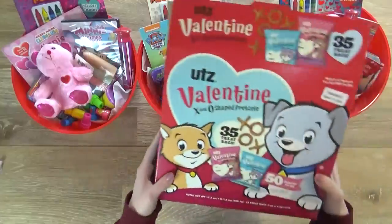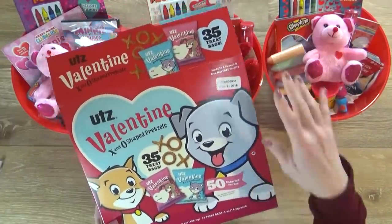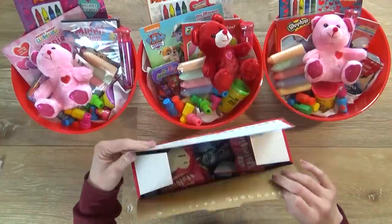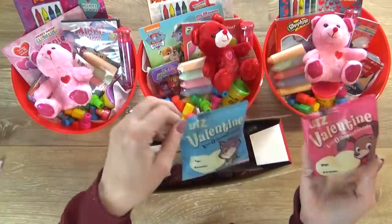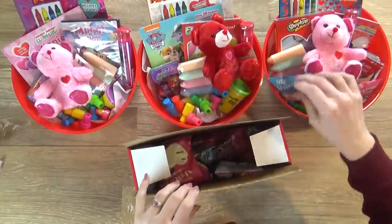I have one more food item to put in there. These are the Valentine's Day pretzels. I got these at Walmart and it comes with 35 bags. So you could actually give these out as Valentine's, like in your class or whatever. And these are really cute. It comes with a pink bag and a blue bag. And you can write your little to and from on there. So go ahead and give the kids one of each color.